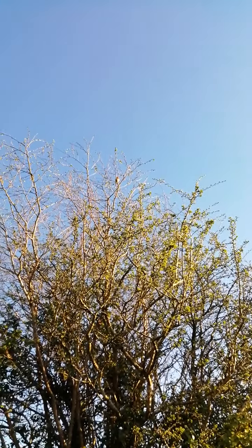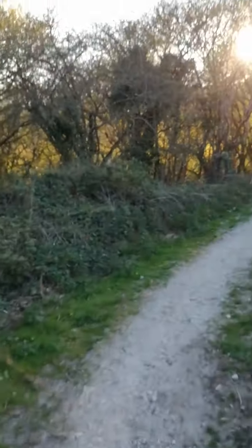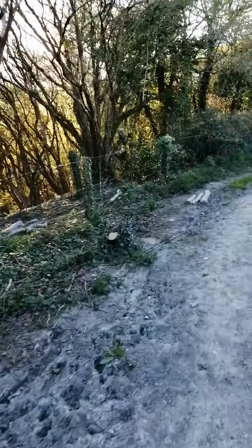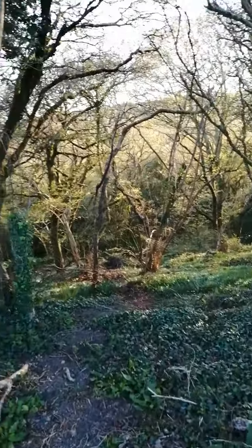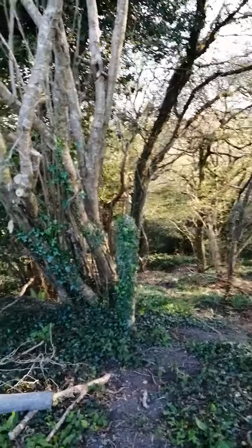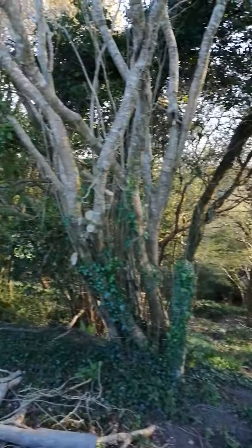See him, Mr. Robin. Beautiful. Down there, there's quite a large badger set. I won't go down there, but you can just see some of the workings just down there. A bit early yet in the evening, really, for possibly seeing any badgers.